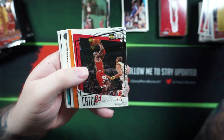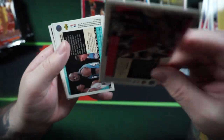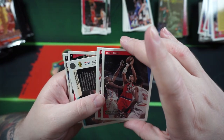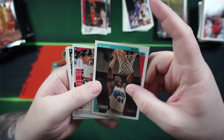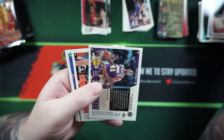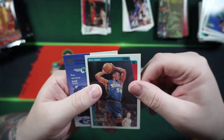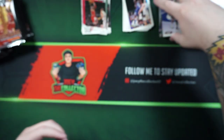Austin, checklist, there's Jordan there, there's game night, we got here Murray, Kenny Anderson, Walker, Thorpe. We got here Robert Pack, StarQuest.